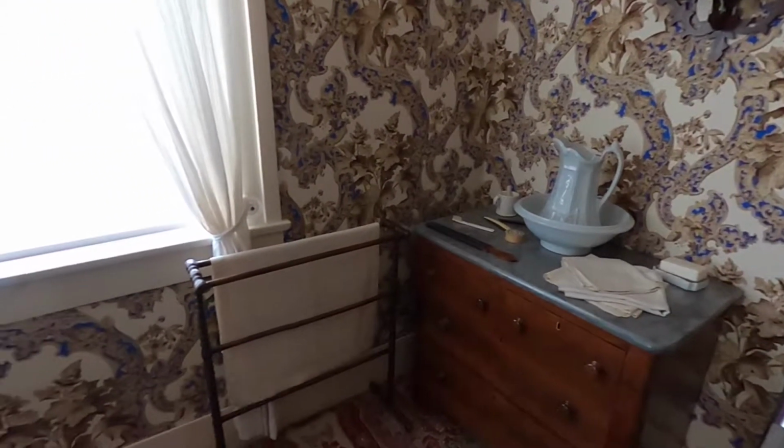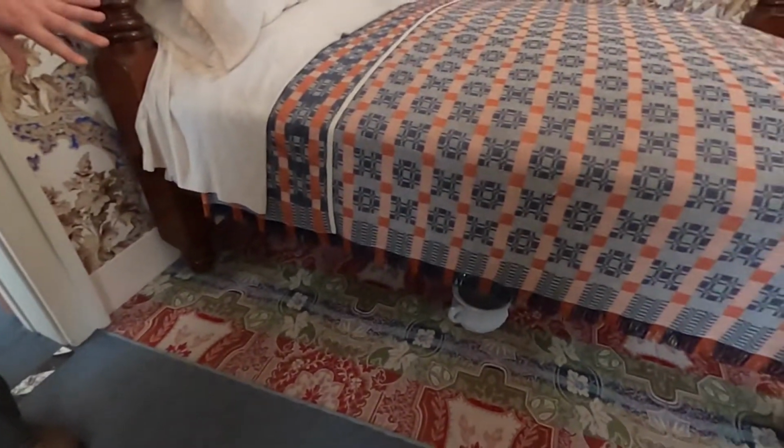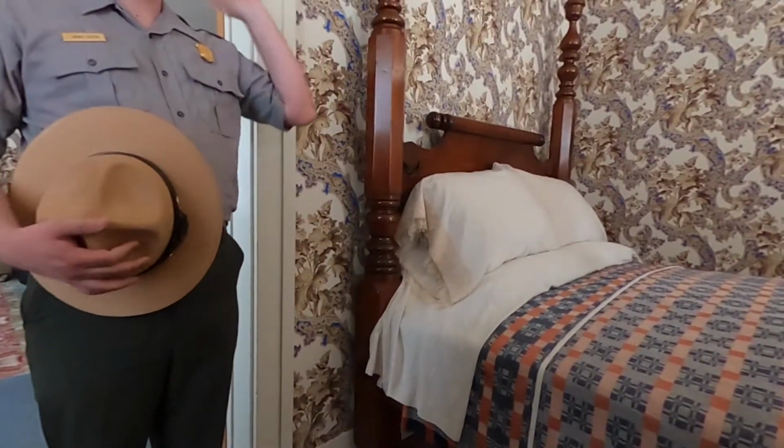But yes, most of the bedrooms, you will notice a wash station in them. All right. There's a chamber pot under there, but where did all of that go? Okay, yeah, so there is a chamber pot under the bed. There is also an outhouse in the backyard. They dump it out in there. Yep. Speaking of which, we're going to head through Mary's room next.